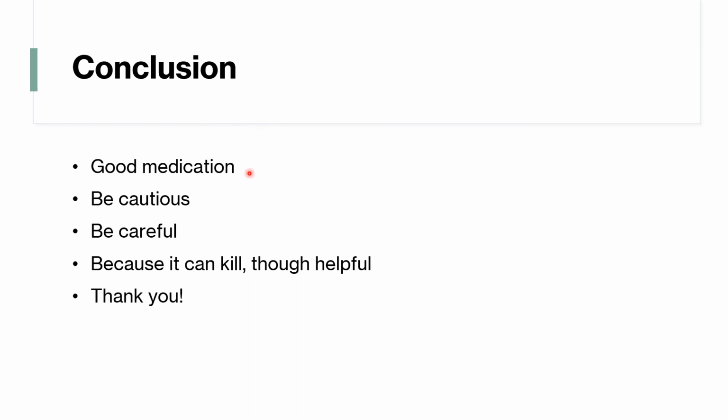In conclusion, hydralazine is a good medication, but whether you want to be cautious or you want to be careful, pick one, but you must pick one of these. Why that? It can kill, though it can save life as well. So thank you for listening. Hydralazine is a good medication. Go for it, but check all these facts out.